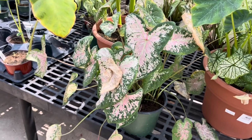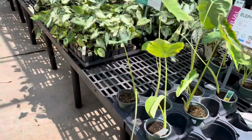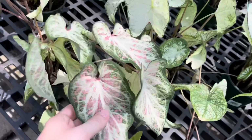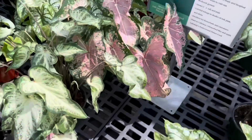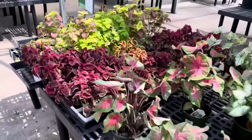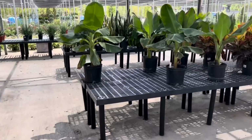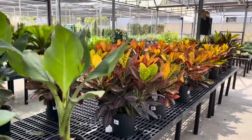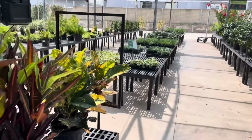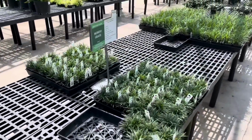Lots of the caladiums. I'm going to want to plant a lot of caladiums in my shade garden. Looks like they have a lot of varieties. I'm drawn to these pink ones. And these over here. This is really pretty. Yeah, definitely not much hanging out. Here's some ajuga. I'm going to be planting ajuga in the shade garden.